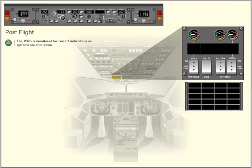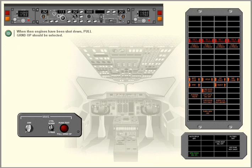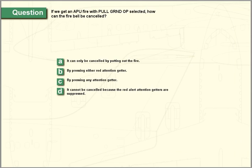Post-flight. The master warning system is monitored for correct indications as systems are shut down. When the engines have been shut down, pull ground op should be selected. If we get an APU fire with pull ground op selected, how can the fire bell be cancelled?